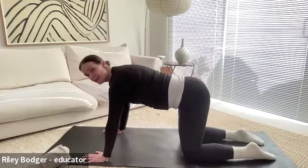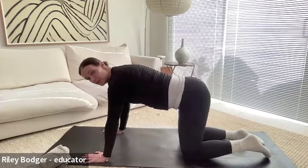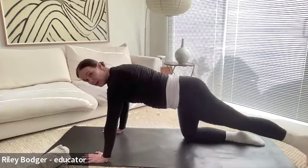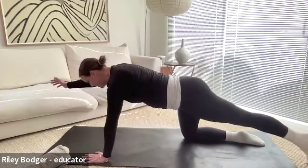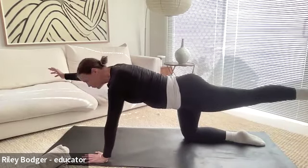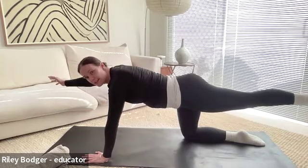We're going into our swimming level 4. Slide your left leg out nice and long. And at the same time, if it's comfortable for you, reach your right arm forward. Hover that left leg, hold. We'll do this first one slow so you get the idea.